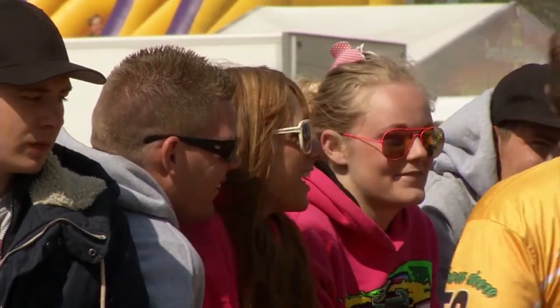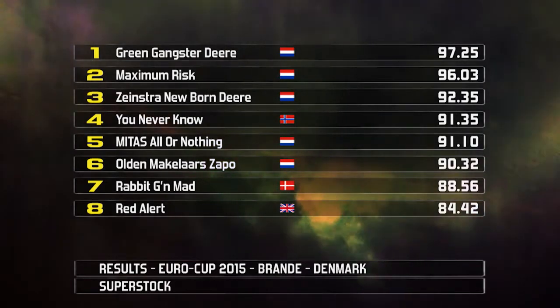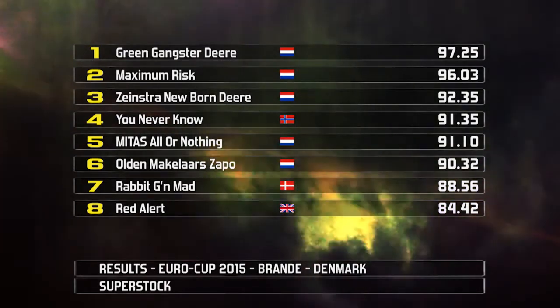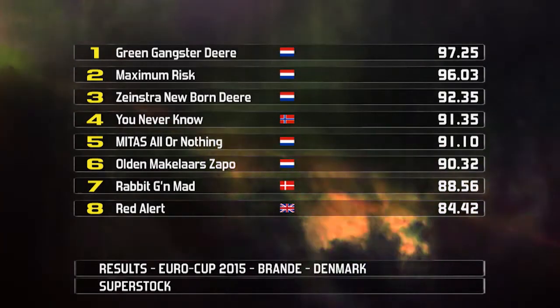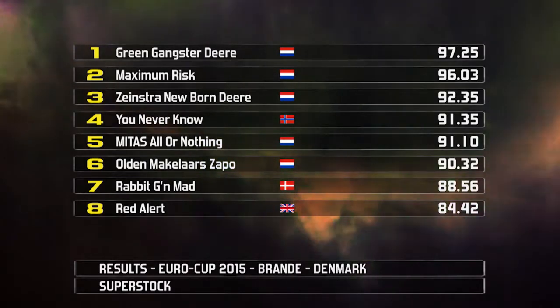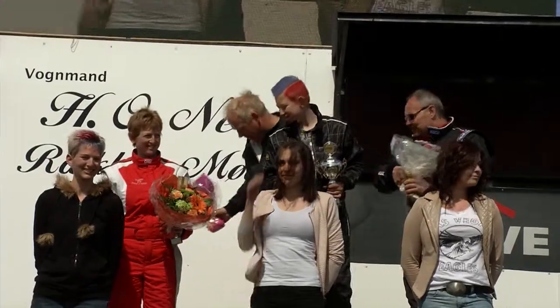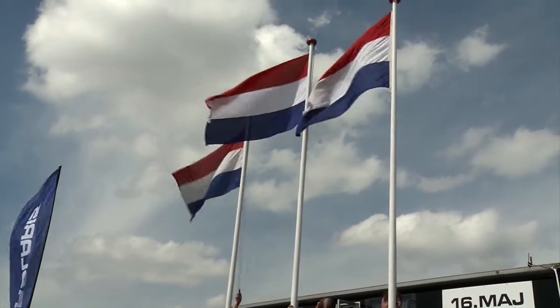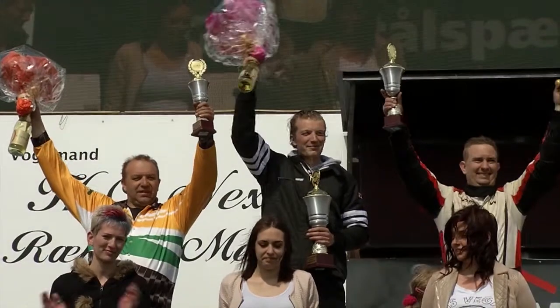There we are. Zeinstra team looking quite happy. Final results: Green Gangster Deer taking the win, Maximum Risk in second, and the third podium place, Zeinstra Newborn Deer. Inside the competition today, also the national event, which was won by Rabbit Gone Mad, Henrik Svenningsson, and then a final look at the Mitas Eurocup Superstock podium, and the winner today, Green Gangster Deer.